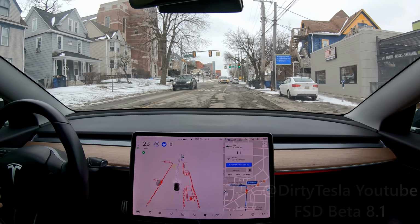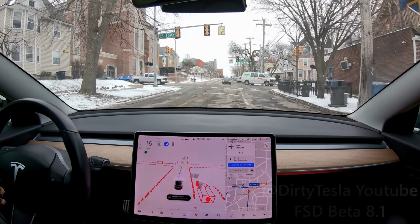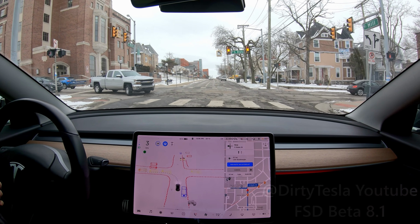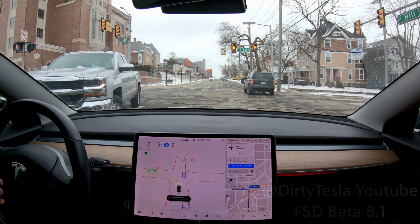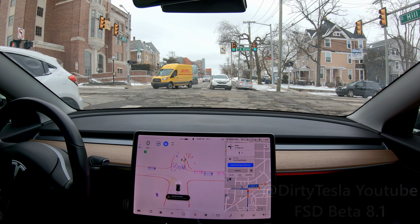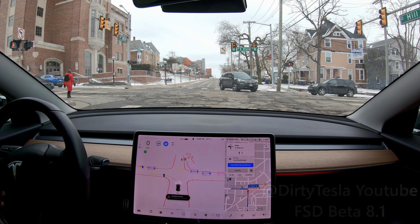So really terrible roads. Wow, you see that guy bouncing? Need to make a left here. We do not have a left green arrow, but we could have gone, and the car misses it. So now we have a green light, not a green arrow, and it says waiting for cross traffic. So now is a good time to go, except there's a person crossing the street.